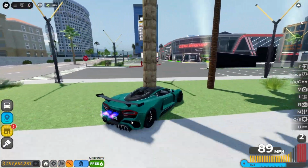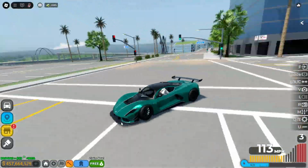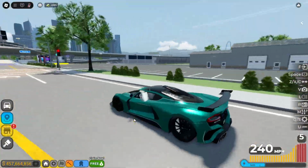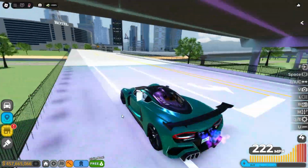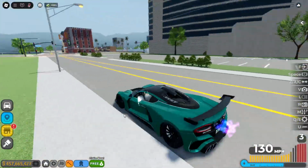Some of you guys might come at me for that in the comments, but that's just my opinion. But let me know what you guys think. Which one looks better to you guys? But overall, the winner is the Venom F5 Revolution Roadster by a mile. I'm not sure if it's got rebalancing. It doesn't really look like it did. It feels the exact same, so you definitely still need to rebalance this car.